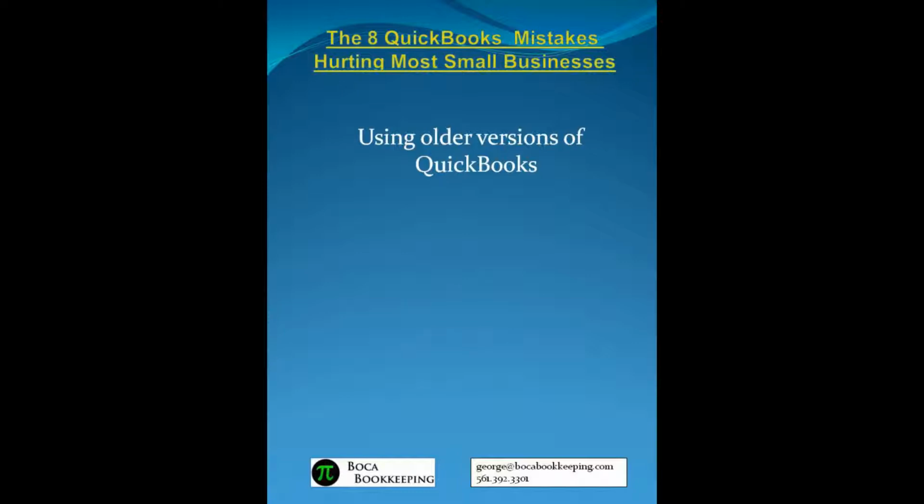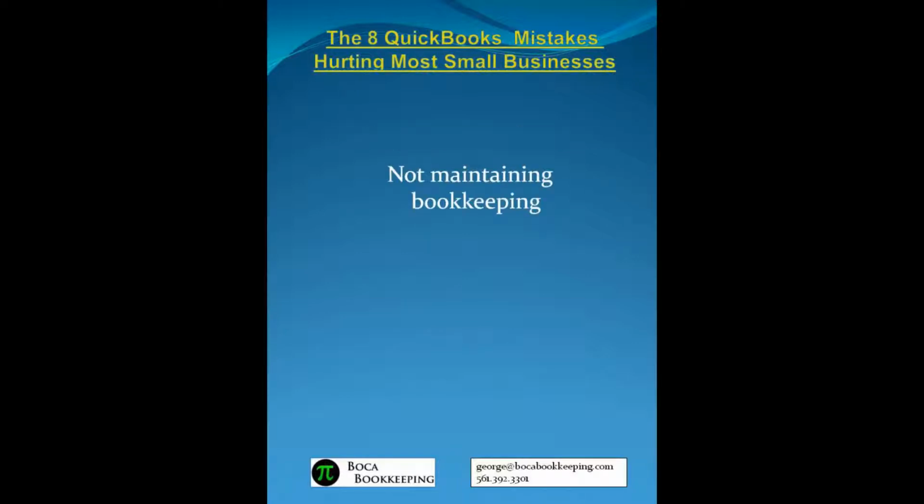Not maintaining bookkeeping. QuickBooks is only as current as the data entered into it. Business owners now can have access to real-time financial data if they're conscientious about staying on top of the bookkeeping. Avoid this mistake by setting aside scheduled time at least weekly to tend to the bookkeeping. A checklist can help. Retain your receipts and establish an organized filing system.